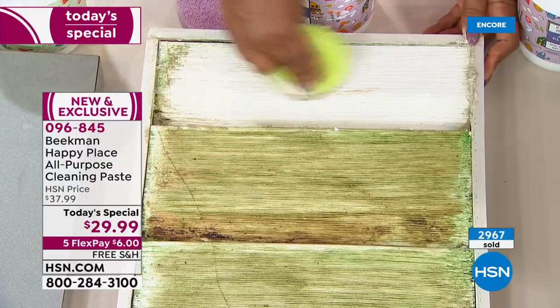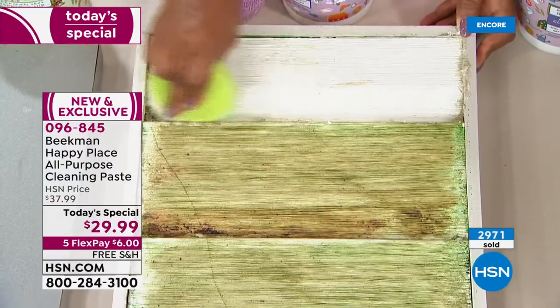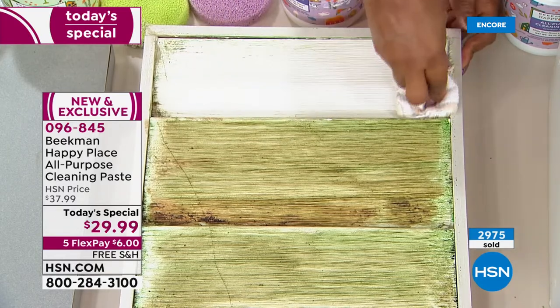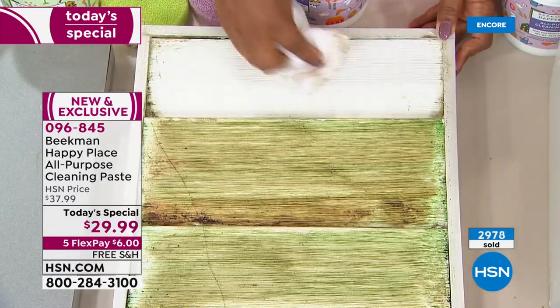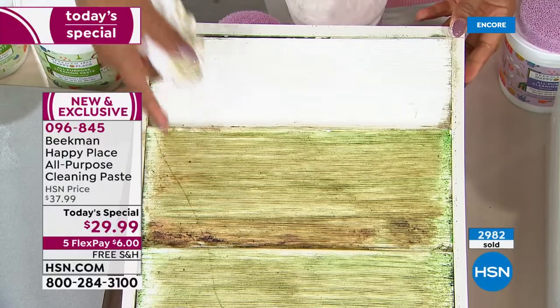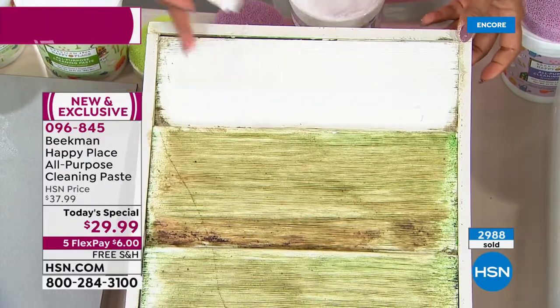This is the vinyl siding on the house, with all the grass stains and everything. And again, these are the tough, tough jobs that you're going to want to use at full strength. You're going to want to scoop it out, and you don't need a lot. You just scoop out a little bit right on the scrubby and go to work with it. But look at the difference there. Oh my gosh. Look at that. This stuff is hard to get off, right? Like grass clippings, and it did an extraordinary job.